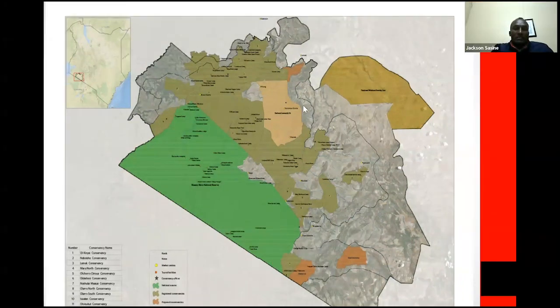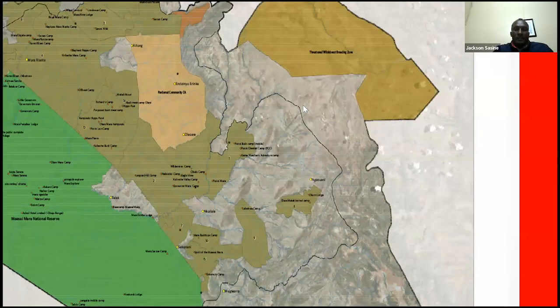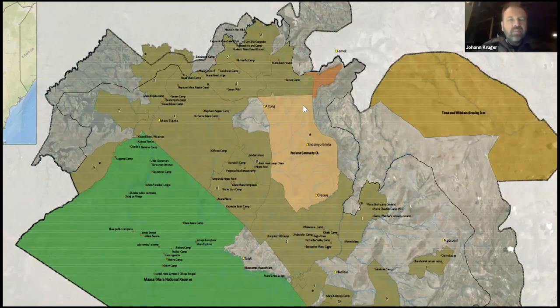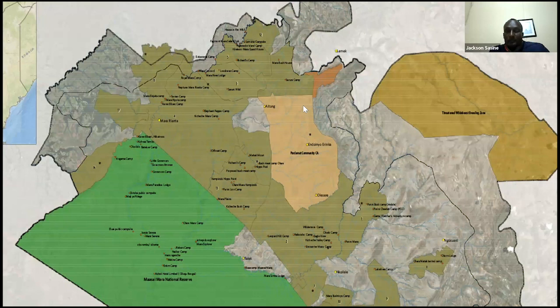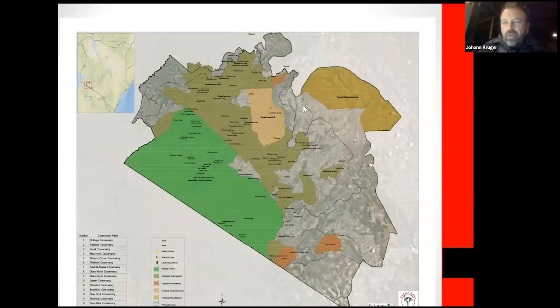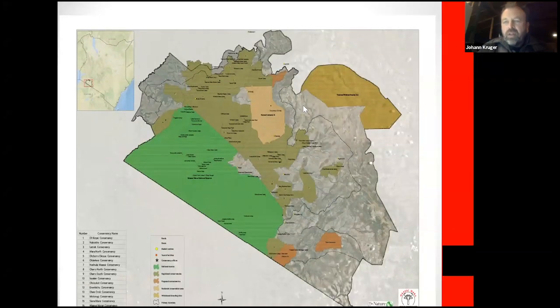So Pardamat is this brown, or beige, I don't know. Pardon my colorblindness. Thank you so much for clearing that up. Let's move on to the next question.